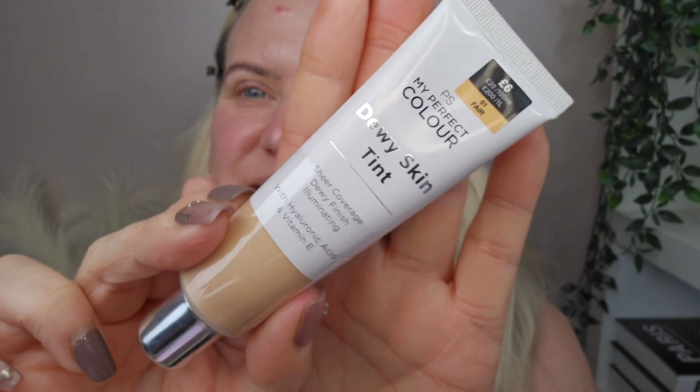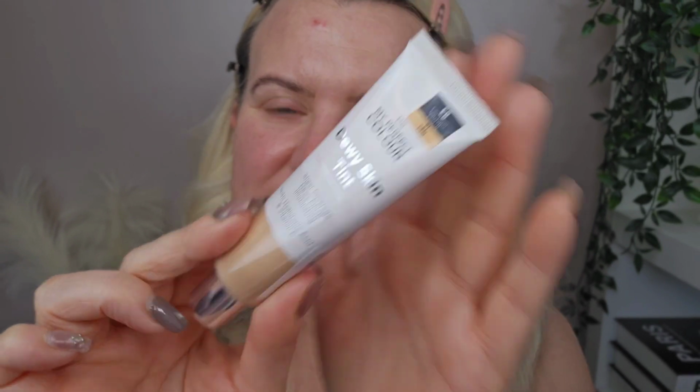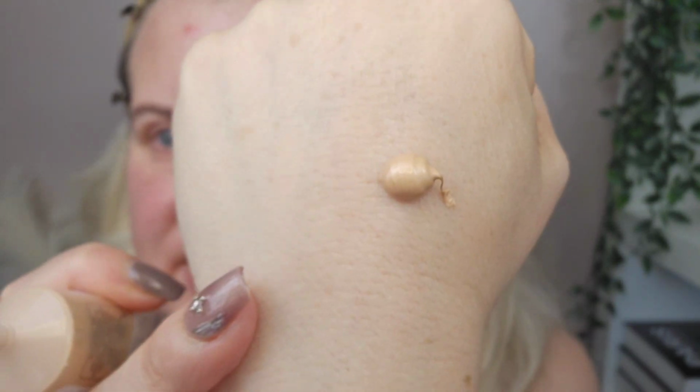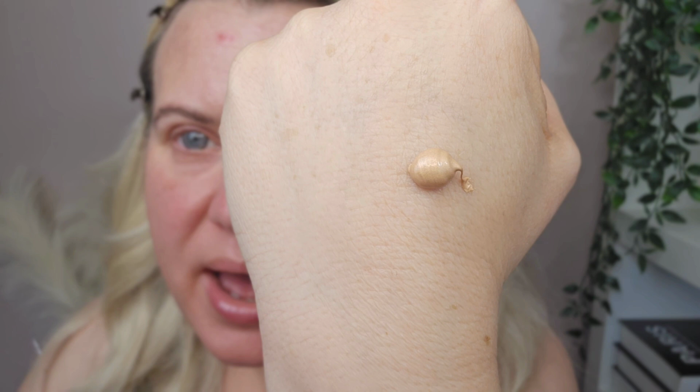So next we're going to go on with this beauty here. This is the Primark Dewy Skin Tint. This is a pretty new product. I got the shade 01 Fair. I'm sure this is supposed to be some kind of dupe for something, as most of Primark products are, but I don't know what. So that's what the consistency's like. It's quite thick, that's not really going anywhere. It's not very liquidy at all, which is fine by me. It looks really nice and pearly. It's got a really lovely pearly sheen to it. Quite a peachy tone as well.